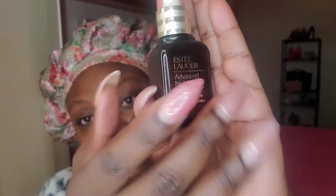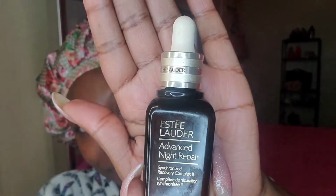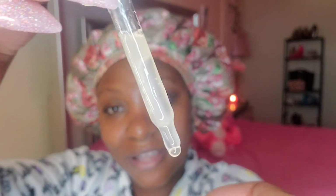Can't forget the neck, of course. Okay. So after that, my favorite part. Oh, how I just feel so nice. I go in with the Estee Lauder Advanced Night Repair. This is how it looks. Let me see. Let's do a little. Ooh.